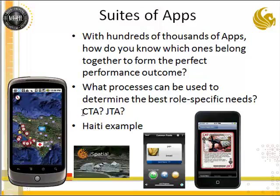Well, we had to do a cognitive task analysis and job task analysis to see which apps would work together. Rather than trying to rebuild every capability, we said, let's see where we can link apps together in smart ways. I hope some of you will think about that too and give us examples of where you've done that and how you could do that.